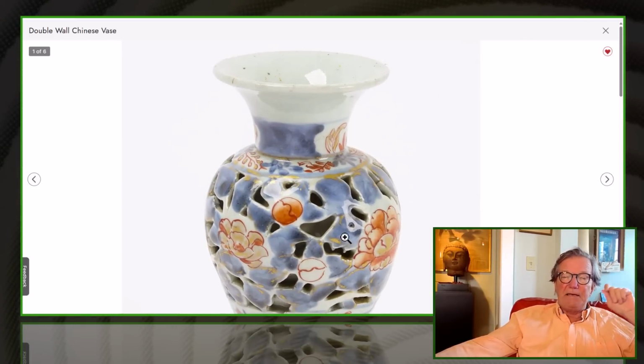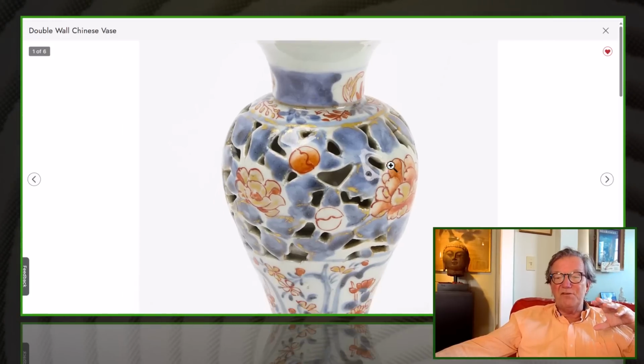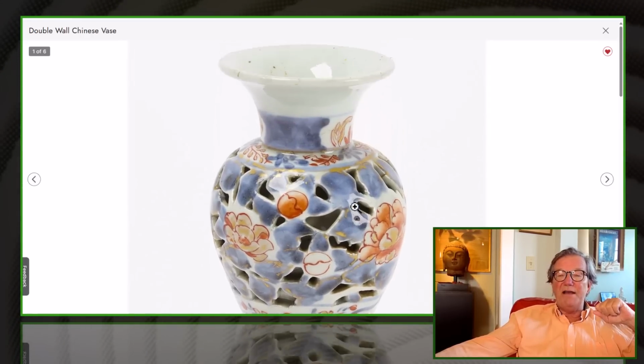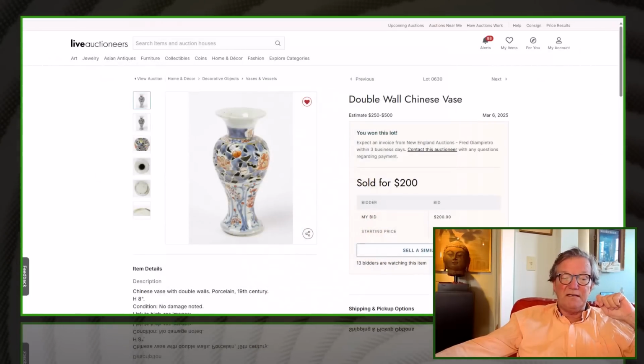And this was something I picked up. And the reason is this is not a Chinese vase. And some of you are sitting here looking at it saying, yeah, it's Japanese. It's Japanese Arita. Very nice example. It appears to be 18th century. Nice reticulated body, 8 inches tall. And it was sold on a single bid, $200. And I left more than that. So it was a very, very good buy.